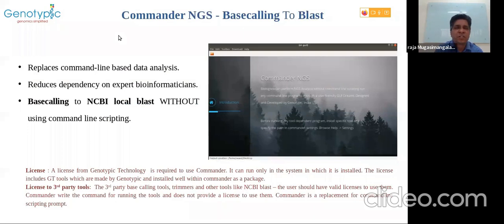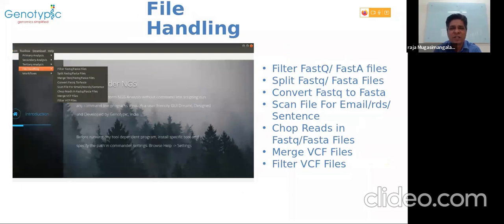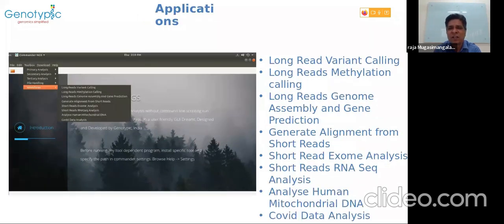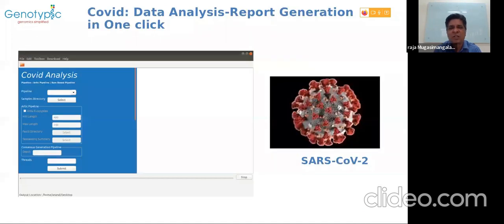Base calling to BLAST, anything you want to do, you can do. Actually, the whole SARS-CoV-2 analysis is not even 5 minutes, right? So, what else can you do? You can do many things: file handling, different applications. Help is also on click. This is what I showed you, how to get this report generated in one click.